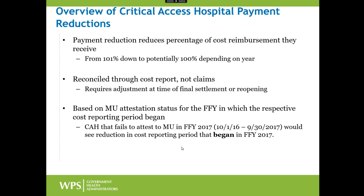Now, the critical access side of things is different because it is cost report based. The payment reduction for a critical access hospital reduces the percentage of cost reimbursement they receive on their cost report, because that's how critical access hospitals are paid for the majority of their services. It's based on cost. Usually it's based on 101% of that reasonable cost. But for a critical access hospital that has not attested to meaningful use, they are reduced down to potentially 100%, depending on the year in question. So it could potentially impact 1% of their total cost reimbursement there.